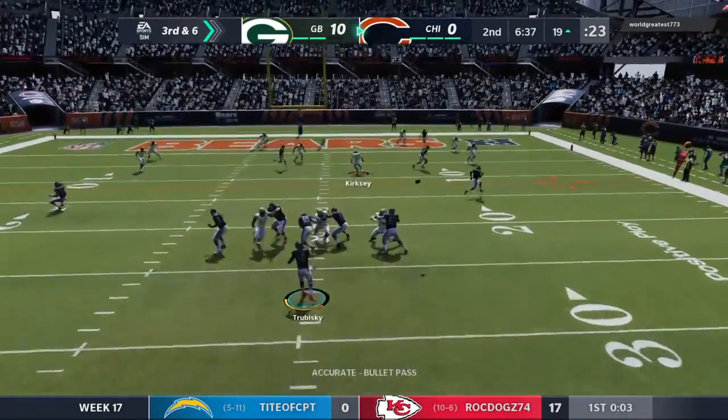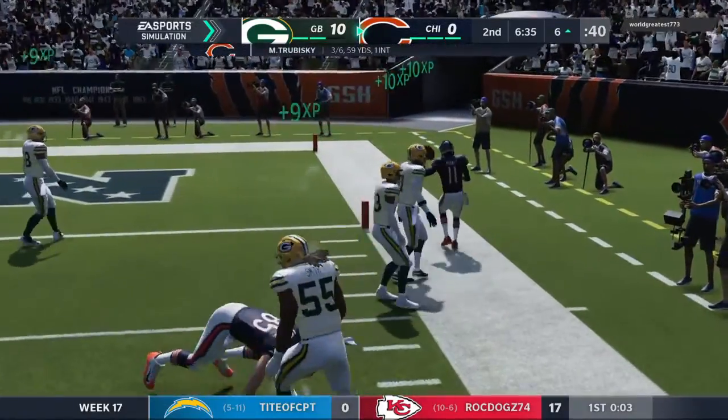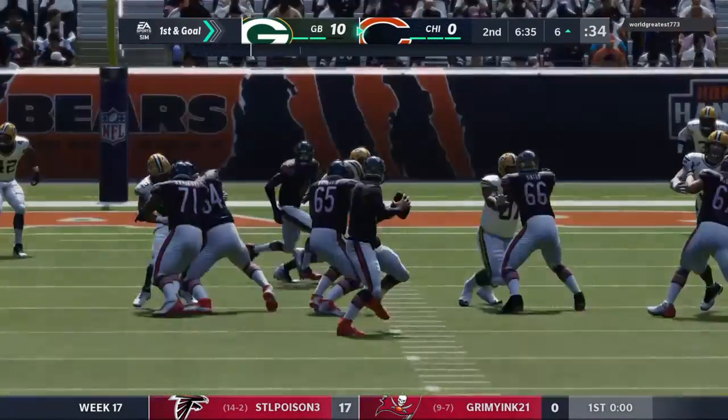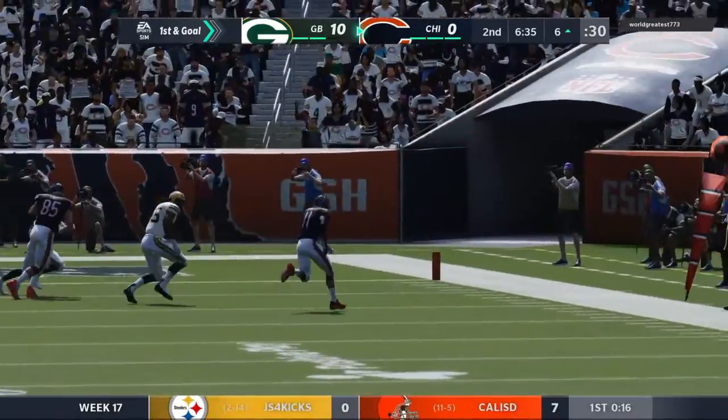Throwing here, Trubisky. And a quick throw here, that's complete. And he'll be out of bounds about a half to a full yard shy of the 5. They're able to convert on 3rd down, and that sets up a 1st and goal. The 6-yard line.